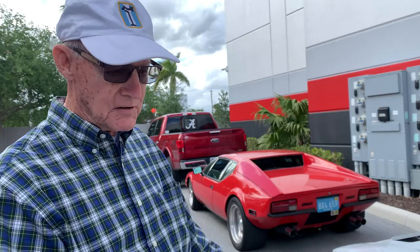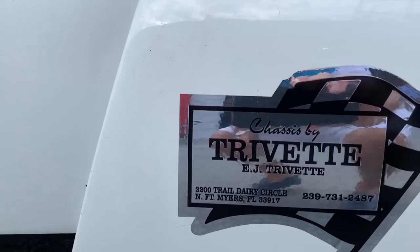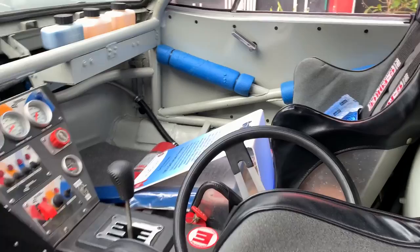That's awesome. People come over and look at the car and say, my gosh. I say, yeah, it does not have a stock Pantera suspension. It's all NASCAR. The brakes are all NASCAR. This is the guy right here, huh? Fort Myers. Wow. Just look at this roll cage. It's just amazing.